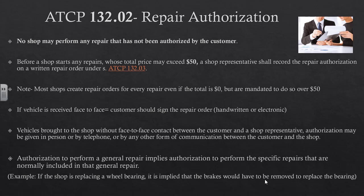One other statement that you'll read in subsection 2 is that authorization to perform a general repair implies authorization to perform the specific repairs that are normally included in the general repair. Kind of a jumble of terms, but I gave you the example: if the shop's replacing a wheel bearing, it is implied that the brakes would have to be removed to replace the bearing, so the customer is also giving us authorization to remove the brakes to replace the wheel bearing, or any type of situation like that. Take a few more minutes and read through subsection 2, and we will move on to subsection 3.